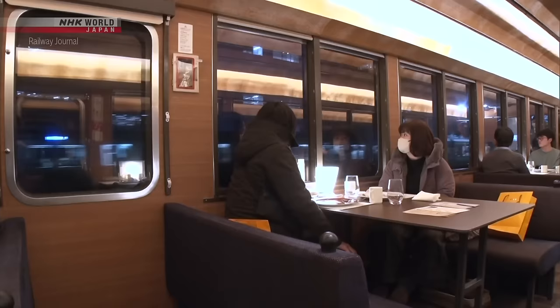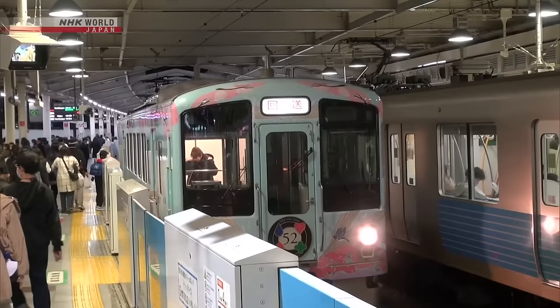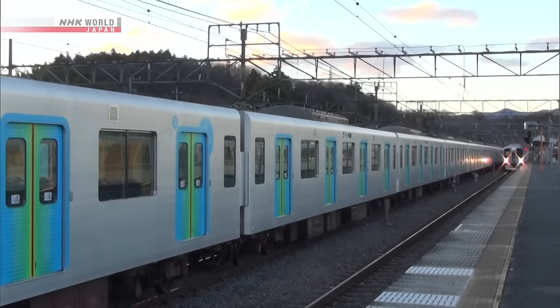About 2 hours and 20 minutes later, the train arrives at the final stop, Seibu Shinjuku Station. Fifty-two Seats of Happiness makes one round trip per day, mainly on weekends and holidays.